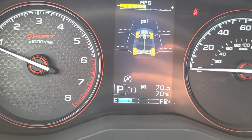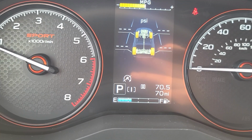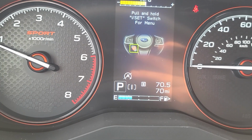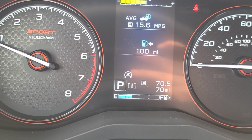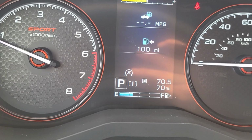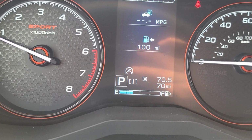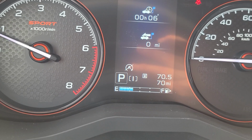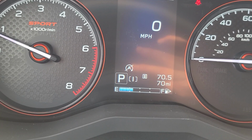Tire pressure for each individual tire will light up after about 1 mile of driving. It will indicate how much pressure is in your tires. Then average miles per gallon, approximate distance till empty. Instant miles per gallon with approximate distance till empty. And digital speedometer.